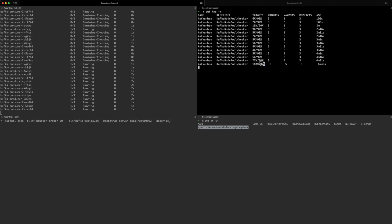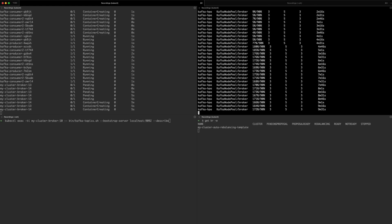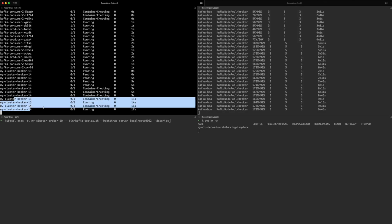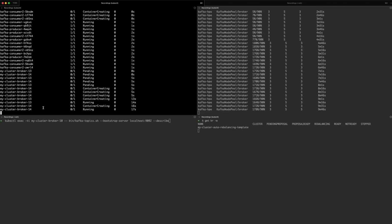So we can see here that now the utilization is going way up over the 90%. The way I configured the horizontal pod autoscaler, we will have to wait a few minutes for the autoscaling to actually happen and the new broker or brokers to be started up. So let's wait for it. So, fast forward a few minutes, and we can now see that the new brokers are being started. That's the brokers 13 and 14. And now we will need to wait a few seconds for them to get ready.